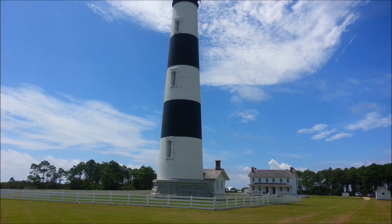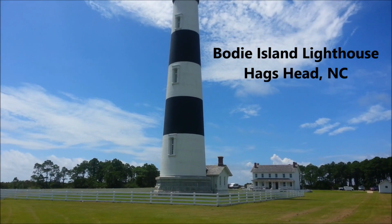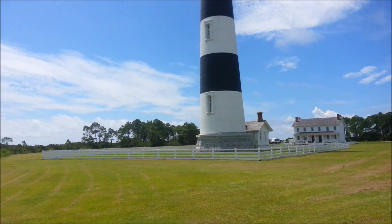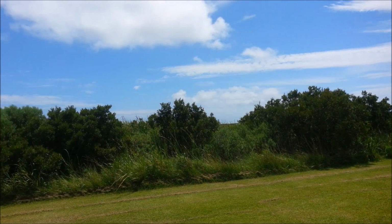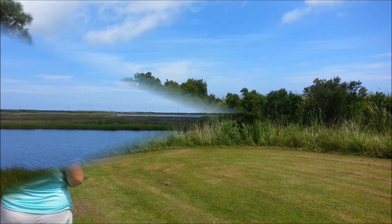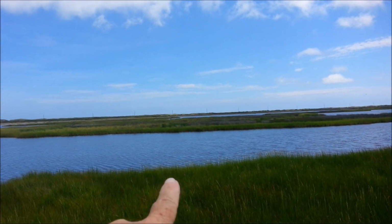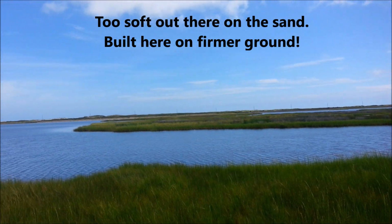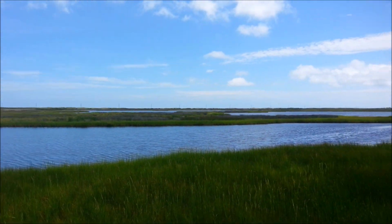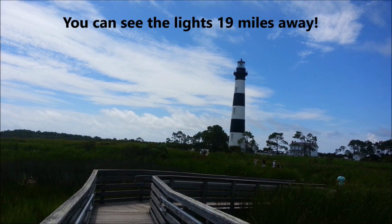On your way to Cape Hatteras, there's a stamp and a passport book for Bodie Island Lighthouse. So we thought we'd stop off here, get a stamp, walk out here, and see what there is to see. Well, what there was to see out here is a marsh. The ocean's over there, and that lighthouse is a long way away from the shore. Hope you don't think you got a ways to go to get to the lighthouse when you're coming in by a boat.